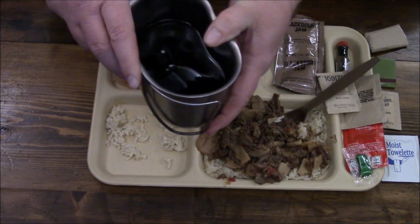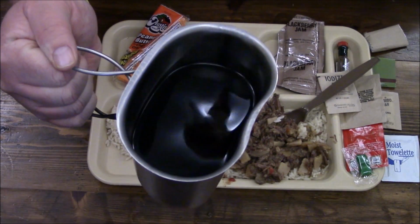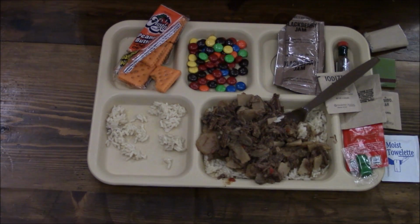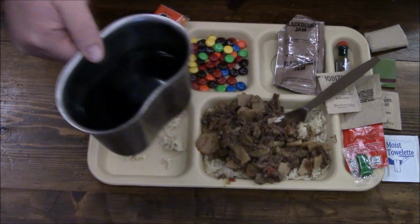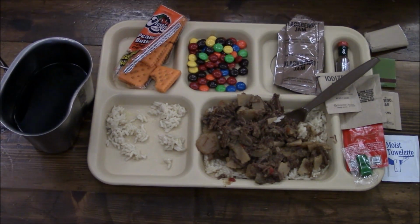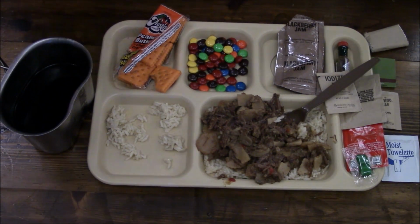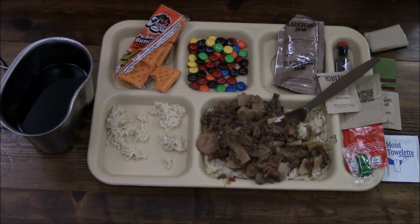Let's try some of our Grape Drink. And I use this canteen cup because I was too lazy to go upstairs and get a regular glass like I usually do. Definitely grape flavored. It's not the greatest grape flavor, but it does give you a nice grape flavor, even though it's artificial and a lot of other garbage and it's fortified and blah blah blah. But what can you expect? It is simply a grape beverage powder drink.